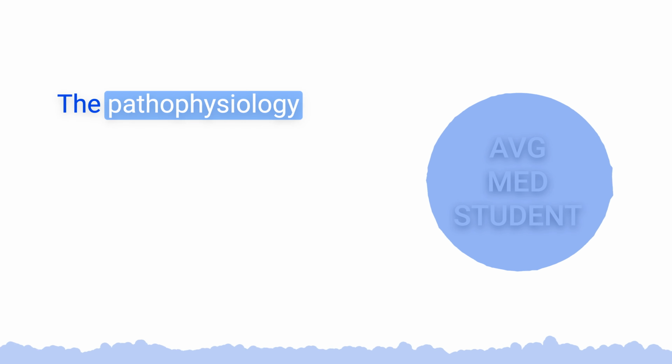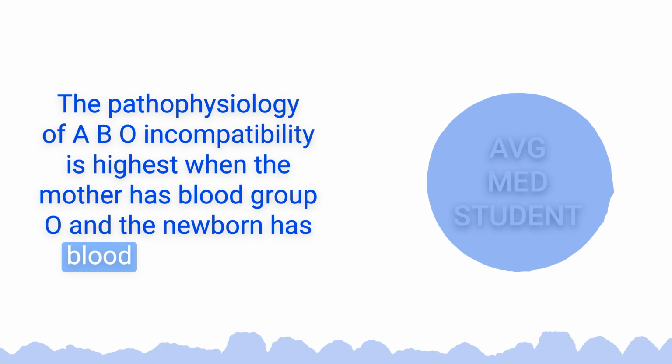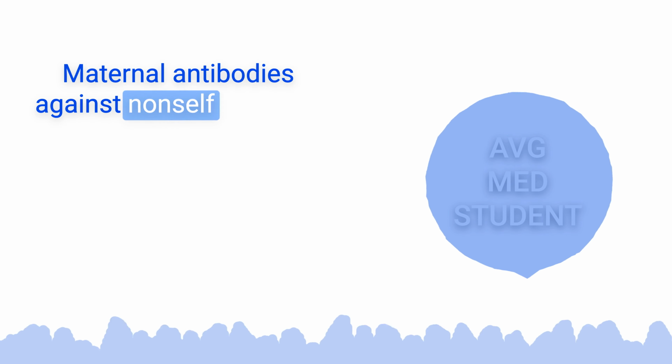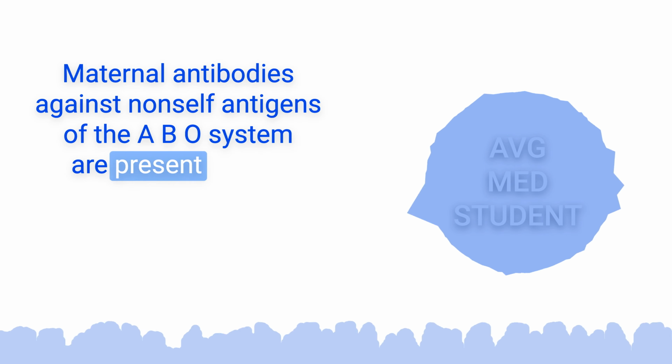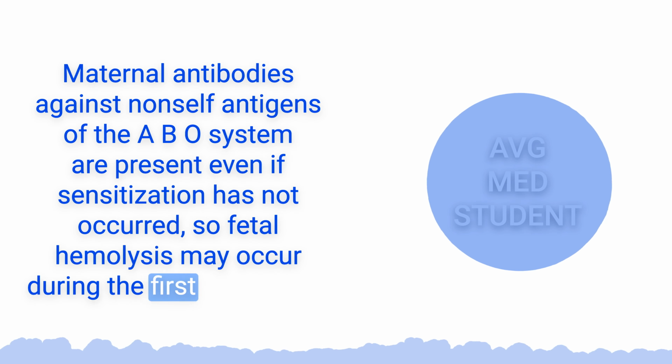The pathophysiology of ABO incompatibility is highest when the mother has blood group O and the newborn has blood group A or B. Maternal antibodies against non-self antigens of the ABO system are present even if sensitization has not occurred, so fetal hemolysis may occur during the first pregnancy.